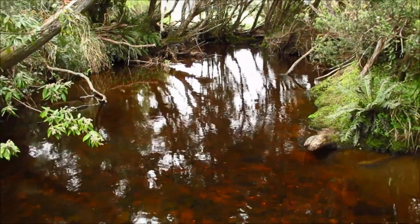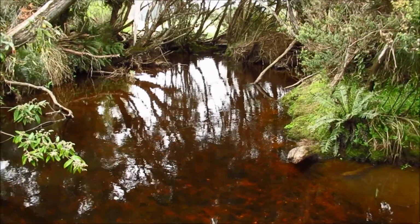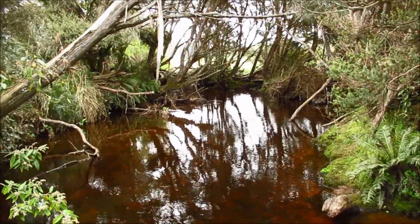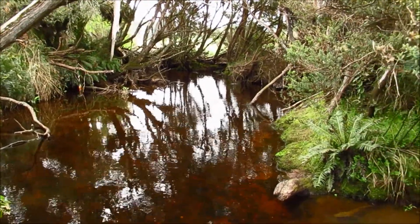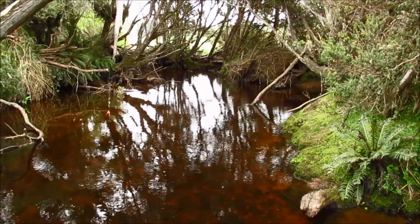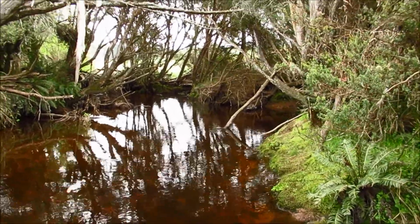I've just come back to another little tannin stream. It's a pretty dull, overcast afternoon. I was going to head to one of the bigger rivers this morning, but it was full sun when I got up, and a southeasterly wind swinging around to the north, and I thought, oh, bugger that.